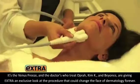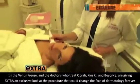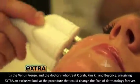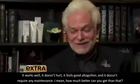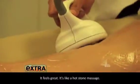It's the Venus Freeze, and the doctors who treat Oprah, Kim K, and Beyonce are giving an exclusive look at the procedure that could change the face of dermatology forever. It works well. It doesn't hurt. It feels good altogether. And it doesn't require any maintenance. I mean, how much better can you get than that? It feels great. It's like a hot stone massage.